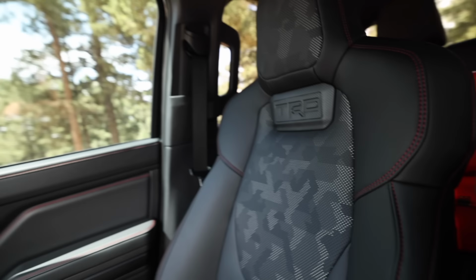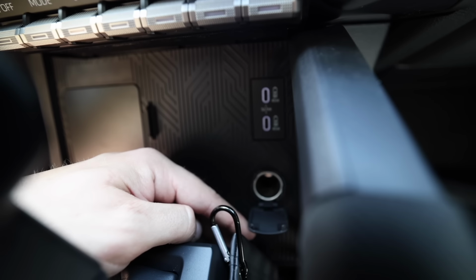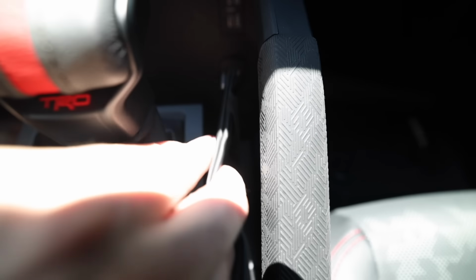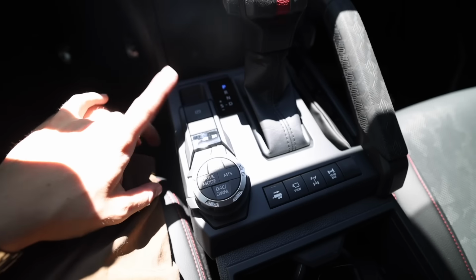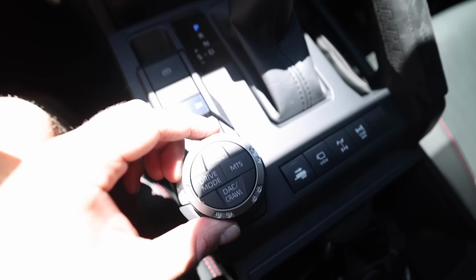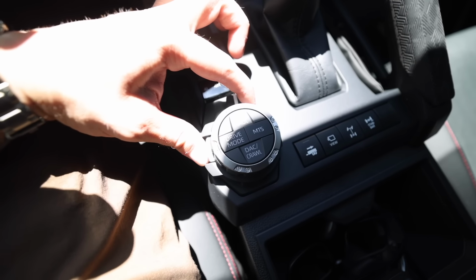Really premium seats. Now down below here we have a wireless charger, which is where I've been placing my phone while I'm driving around. Over here we have two USB-C ports, a regular 12-volt port, which I'll probably use to keep my fridge charged. A little bit more storage down the side here, and then that TRD gear selector. Big old grab handle here for any passengers. Electronic parking brake, the hold button, and this is diving into all of our controls for the drivetrain. So we have 2 high, 4 low, of course, and that is engaged with a simple press of this button, and then you spin the dial.